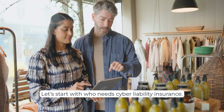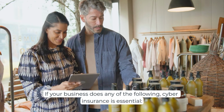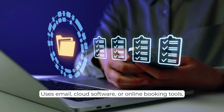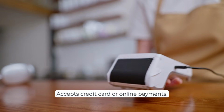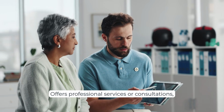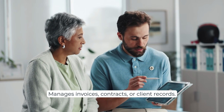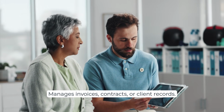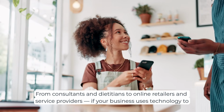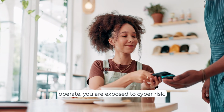Let's start with who needs cyber liability insurance. If your business does any of the following, cyber insurance is essential. Stores customer or client data digitally, uses email, cloud software, or online booking tools. Accepts credit card or online payments, runs an e-commerce website. Offers professional services or consultations, uses point-of-sale systems, manages invoices, contracts, or client records. From consultants and dietitians to online retailers and service providers. If your business uses technology to operate, you are exposed to cyber risk.